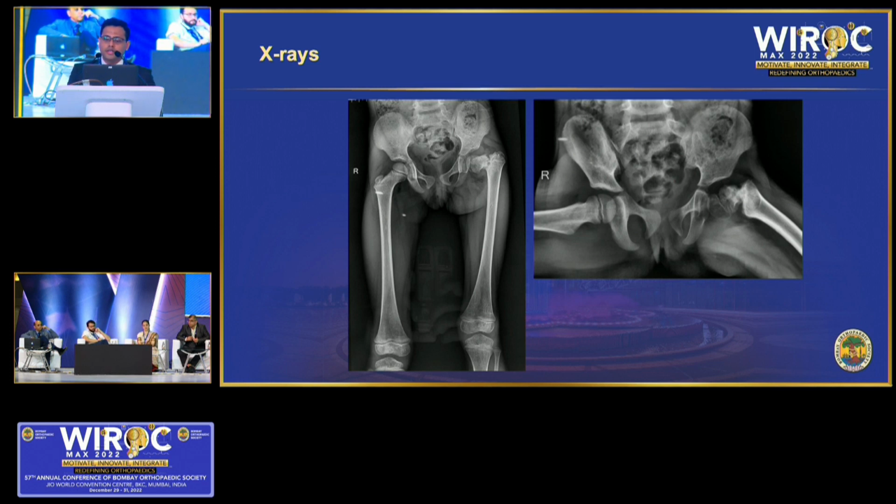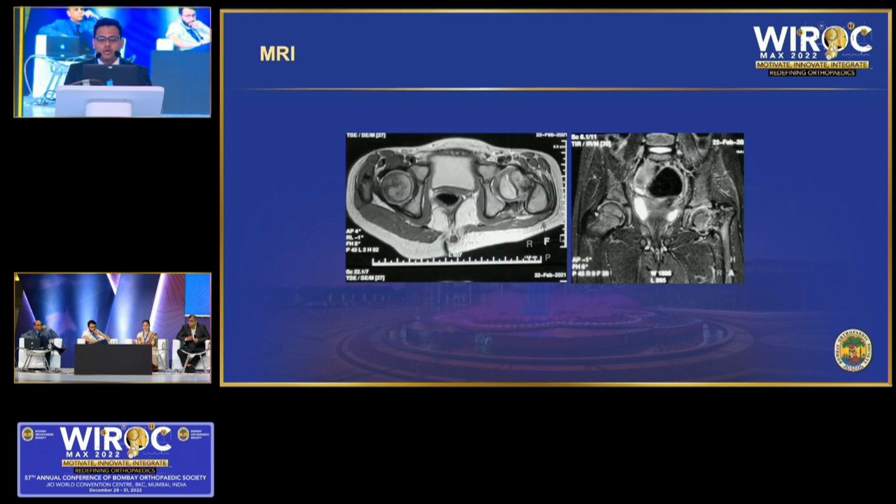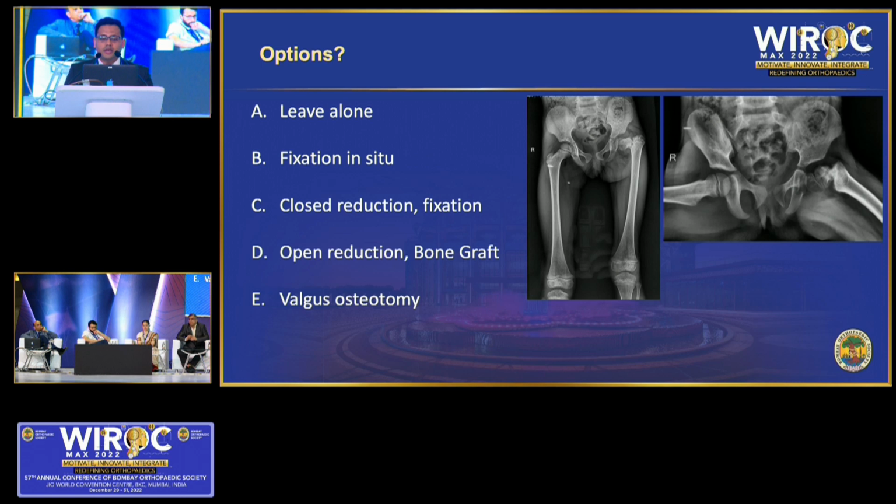There is sclerosis. There may be some signs of union that is seen, but this is treated as a non-union. And there is also quite marked retroversion of the head. So this was the MRI scan of the child, which shows almost most of the features very pointed. There are some changes in the head, but not as much.